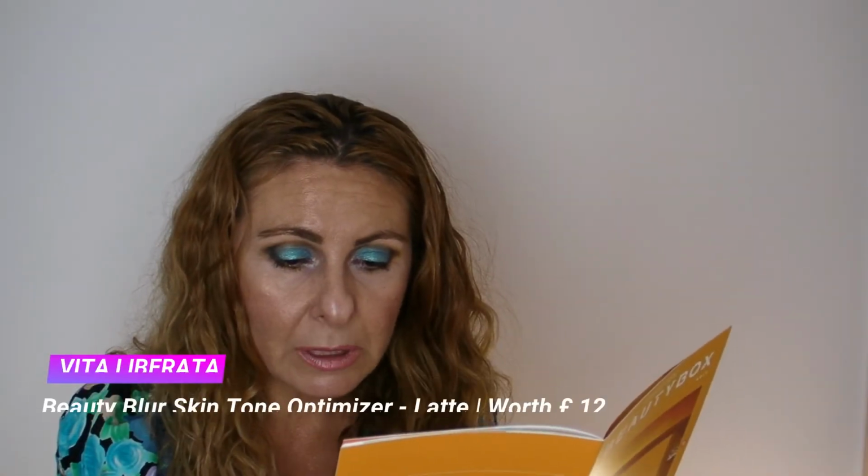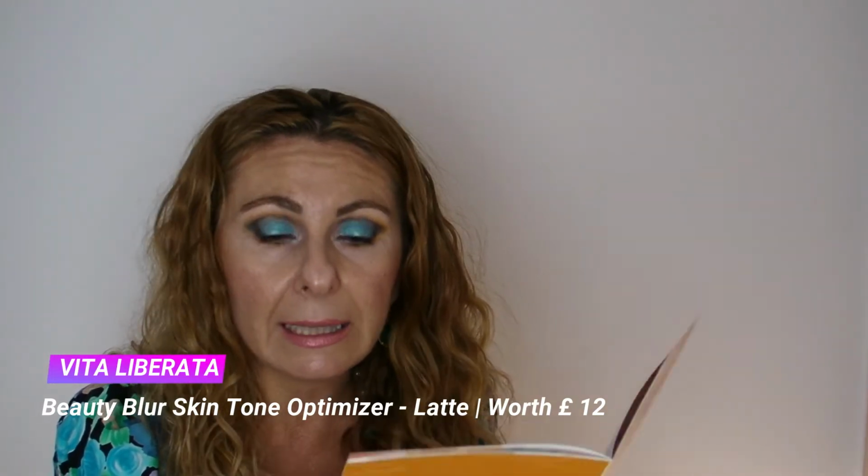This is Vita Liberata Beauty Blur Skin Tone Optimizer in Latte, worth £12, and you get 10 milliliters here. Prep and perfect the skin with this moisturizing formula that works as a primer and self-tanner. Gliding effortlessly onto the skin, this tinted formula leaves skin looking naturally radiant, gradually tanning for a lasting glow. How to use? After moisturizing, use a brush to apply, blending over the face. The product looks like this, but I already have some tan, so I think this won't be so dark for me. It's quite nice, so I'm really chuffed to try this while the summer is still around.